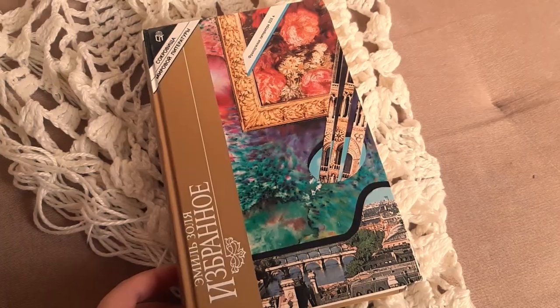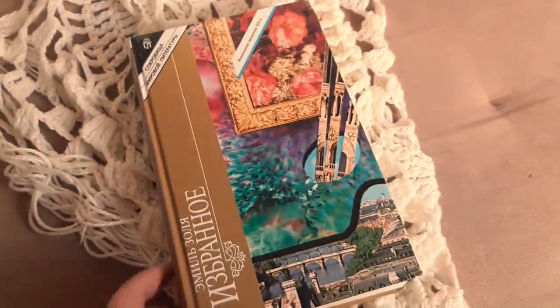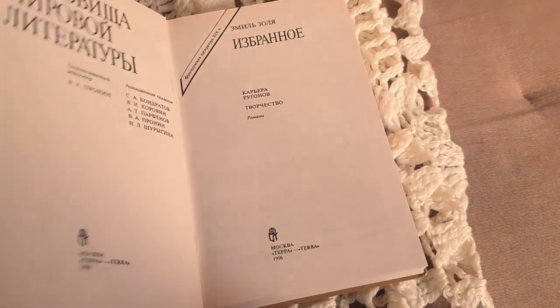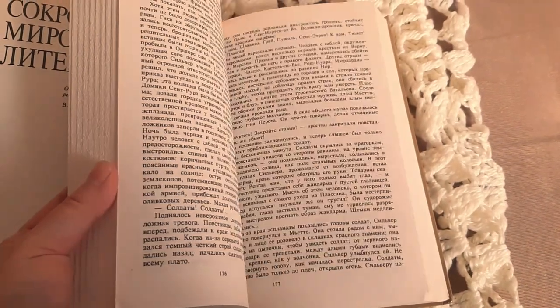There is also a book by Emile Zola, and it has two novels, The Fortunes of the Rougons and The Kill. I'm not sure about the English name. So, Emile Zola. And then a beautiful set, I really like this really vivid pink.